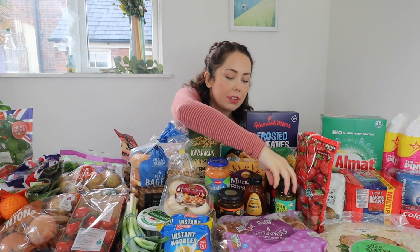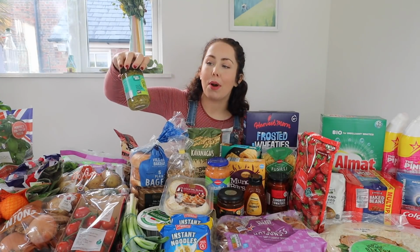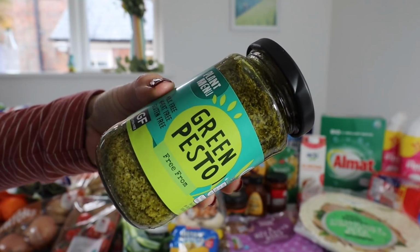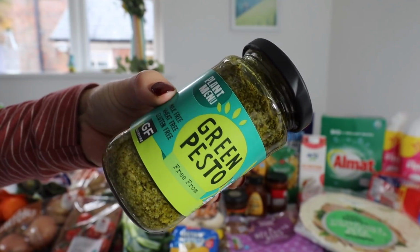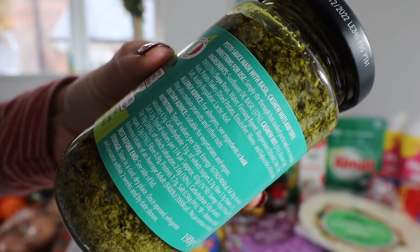We have this. Look how interesting this looks. Now, I actually really don't like pesto. But I bought this for Lawrence because he occasionally has a pesto pasta dish. But it's milk-free, wheat-free and gluten-free pesto from the Plant Menu.